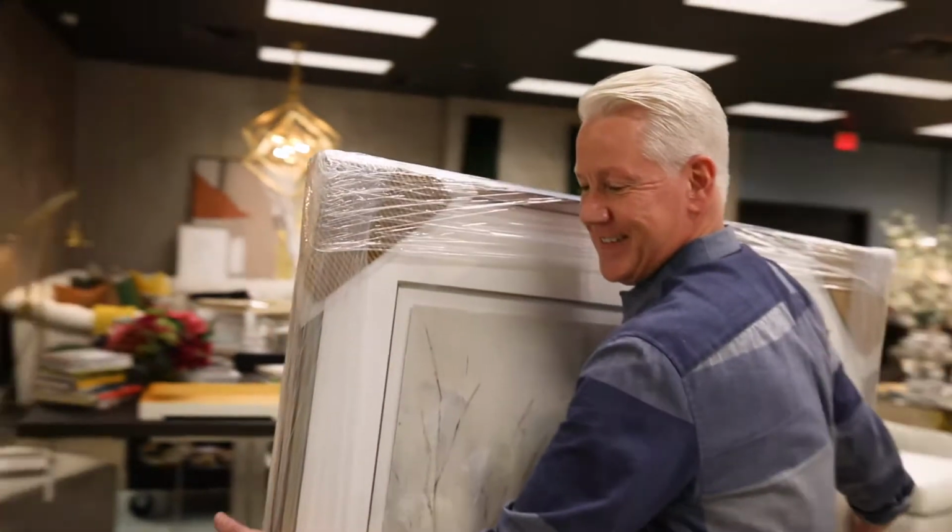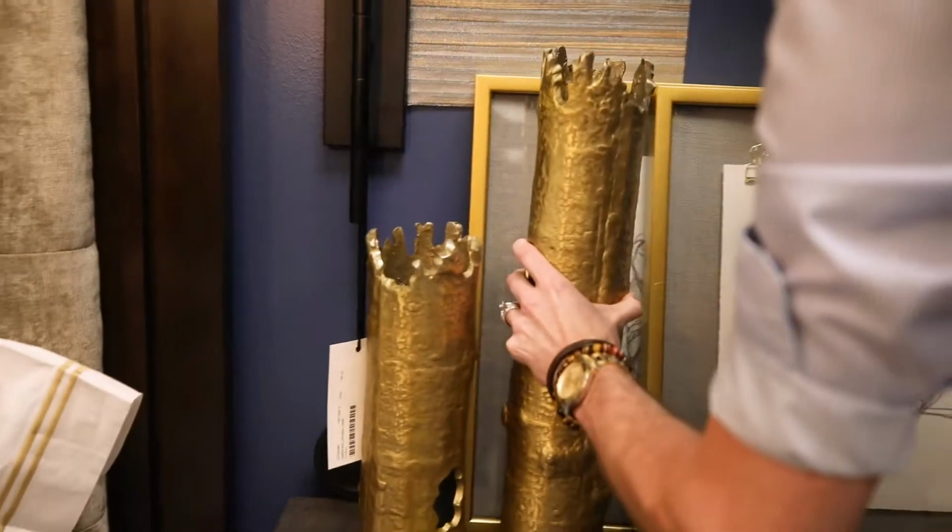Okay, so the transformations are taking place. I am in our showroom. This is what we call a vignette here. It's a challenge that I have proposed to our designers. It's our 4th year to do it. It's the Meet the Designers open house. The transformations are taking place as we speak.